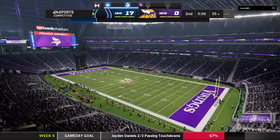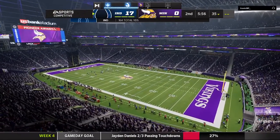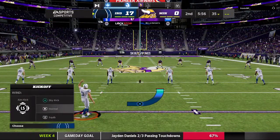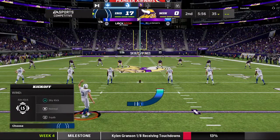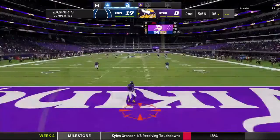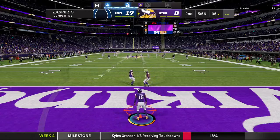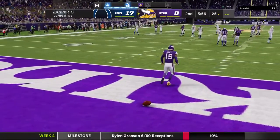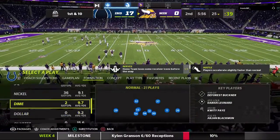Extra point by Blankenship is up and good. And that makes our score 17-0. So after the touchdown, here's Blankenship kicking off. And he'll just take a seat, and the drive will begin at the 25-yard line.